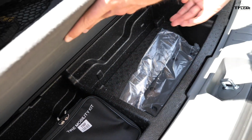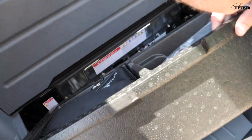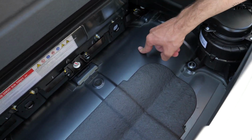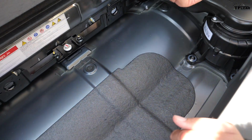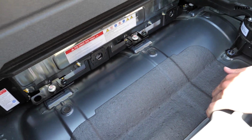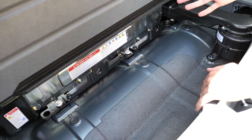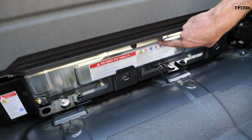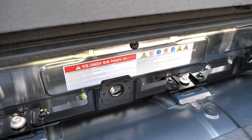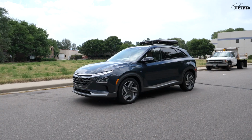And this is where things get even cooler, because I can actually remove this cubby altogether and you can start to see the inner workings of the Nexo. This is the cover to one of the hydrogen tanks, and actually the hydrogen tanks live underneath. There are three of them in total, and they are extremely strong. You wouldn't believe some of the ballistics testing they put these tanks through to make sure they will never explode. And then take a look at this. This is actually your high voltage battery. It lives right here underneath the main storage floor, but it's kind of unique that you can see this stuff without taking things apart.